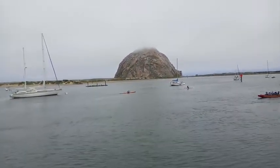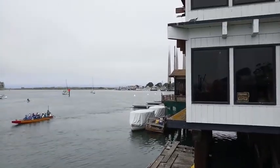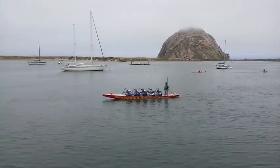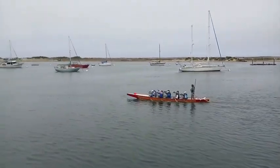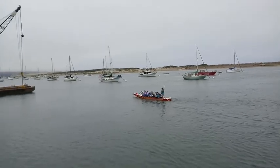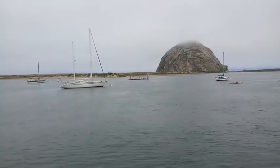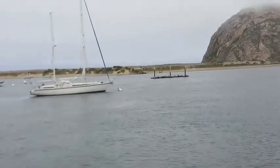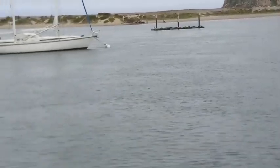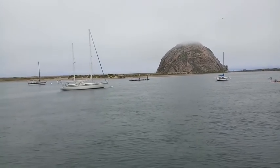This is Morro Bay, famous for this rock. It's a very lovely bay and people do kayaking and fishing. Harbor cum bay. Very windy though.